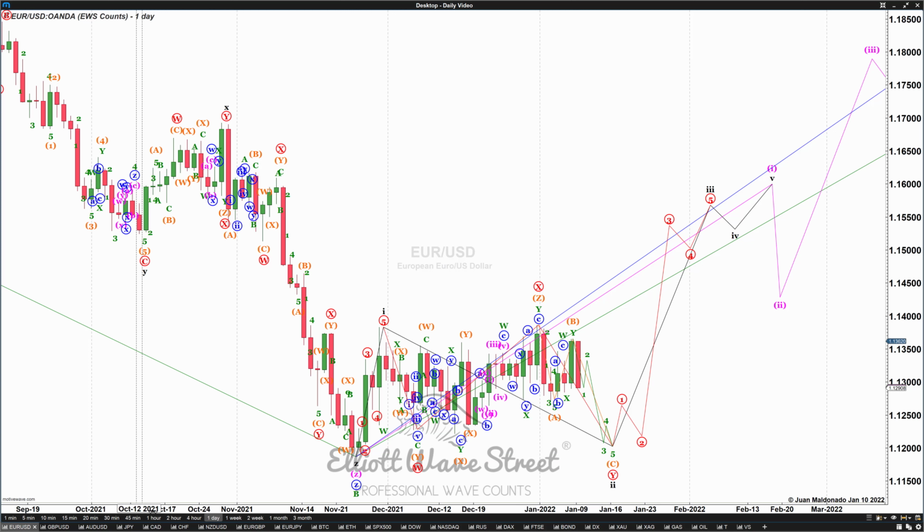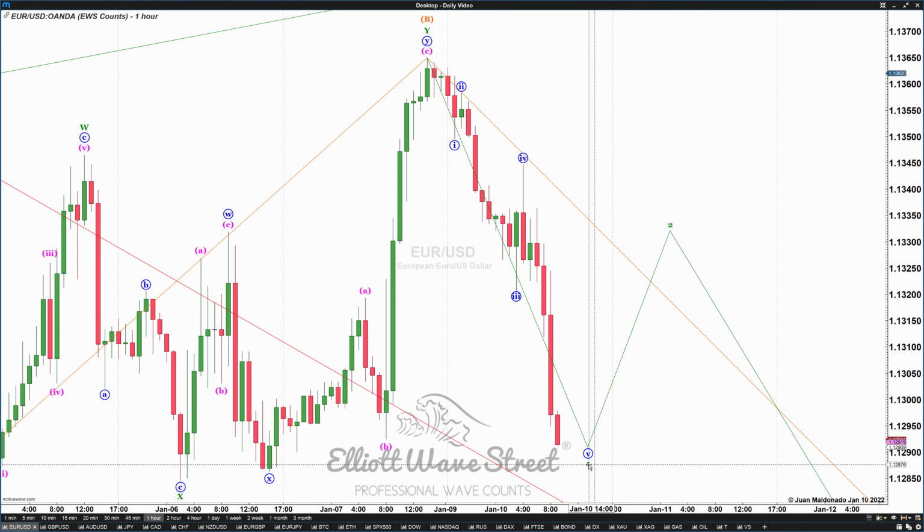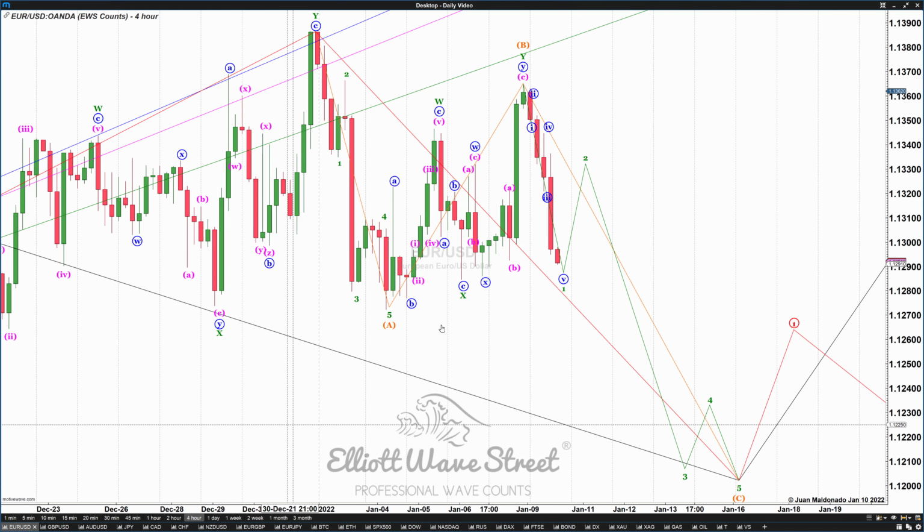So on the lower time frames, we're going to find the discount. The euro is selling off today strongly, but if we have a three-wave sequence up here, we want to sell it. And there is something else interesting. Last week, we were working with the plan of having the euro coming back to this area before moving lower. So let me explain.